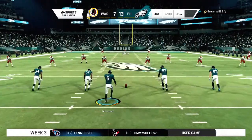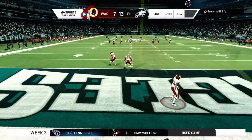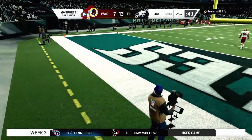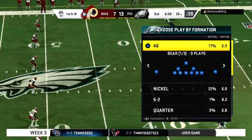Forecast calling for more of the same. The rain set to continue as we are underway in the second half. And this will not be returnable. It's out of the back of the end zone for a touchback.